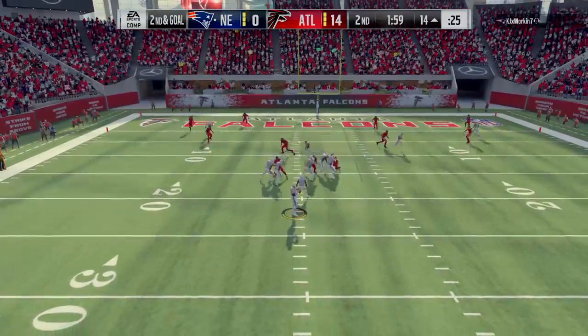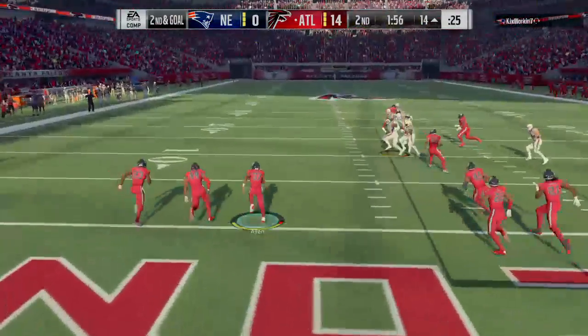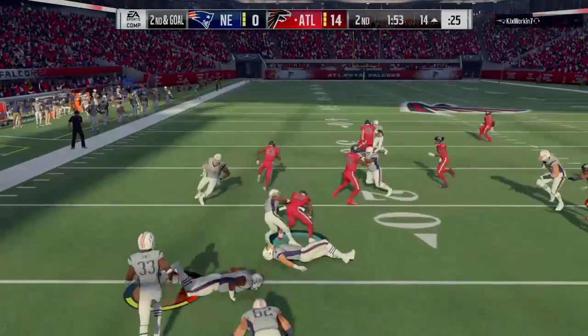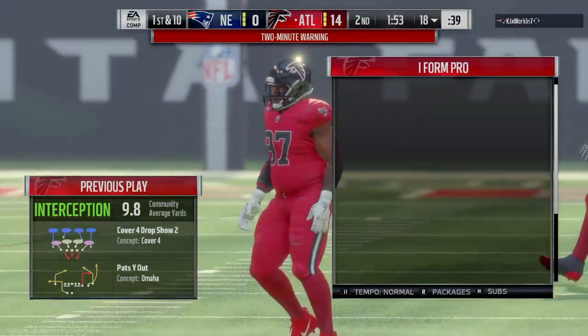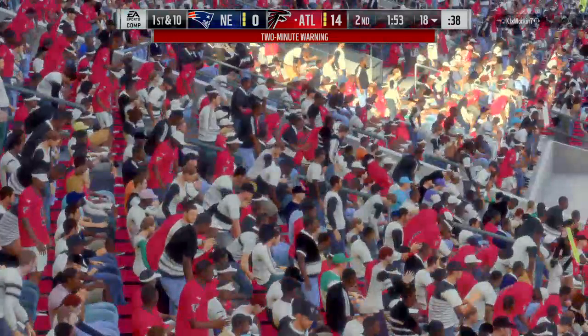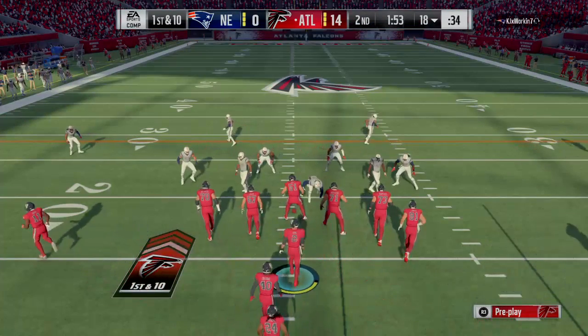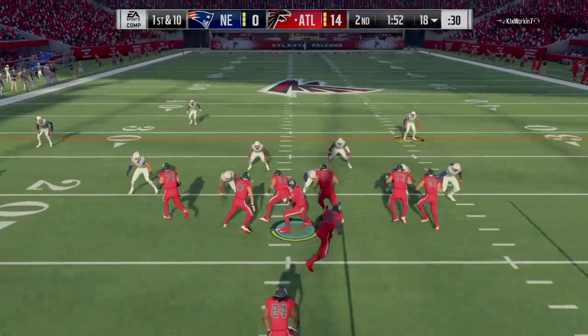Brady to throw on 2nd down. And oh, it'll be intercepted. Ricardo Allen with a pick. And a great return as they're finally able to take him down. 1 minute 53 ticks left to go in this first half. We're back to Atlanta right after this timeout.